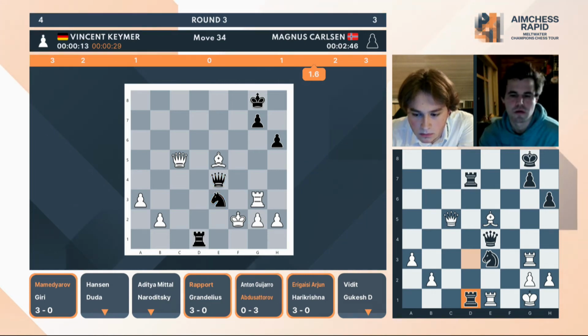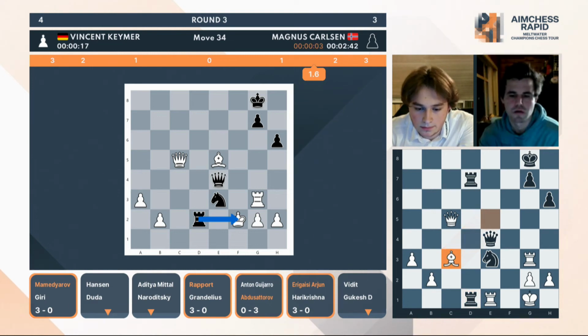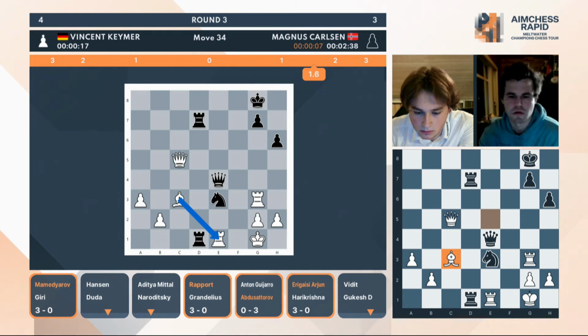I guess you can just give a check with your rook, for example, and the king is doomed. 10 seconds for Vincent Keymer. Yeah, 10 seconds and not easy. OK, he drops his bishop back to defend his rook, but this one, it does now look very bad for white. Still need to land the knockout blow.